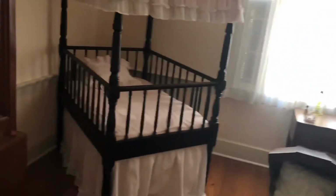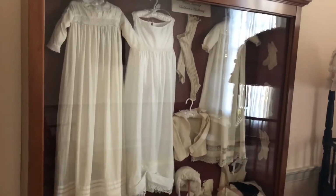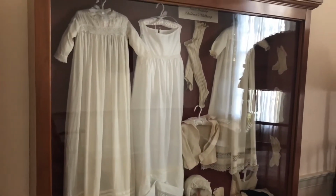We're gonna head out of the relic room there, and right next to it is actually a nursery. An old rocking chair and a bassinet and a baby bed. This was clothing actually worn by the Jefferson Davis children. Here behind me is a portrait of Jefferson Davis' children. There's also a couple more bedrooms located right next to the nursery. We're gonna walk across the street to the Capitol building.